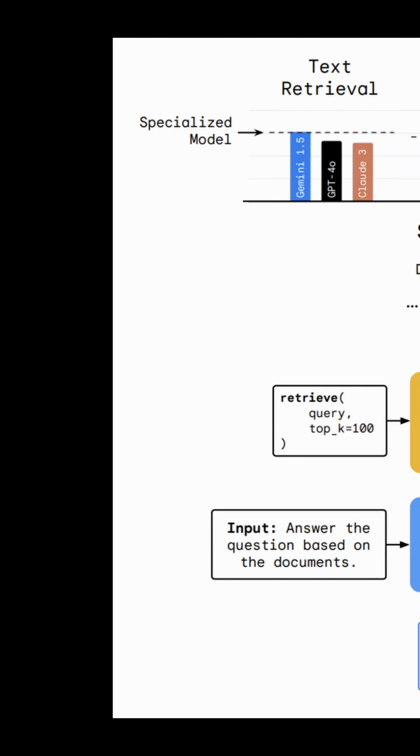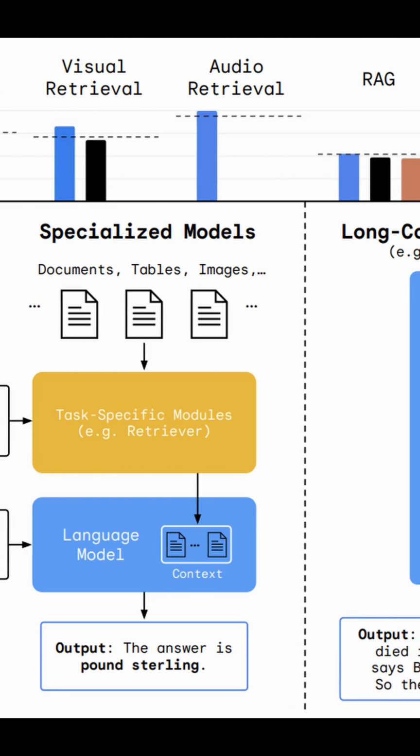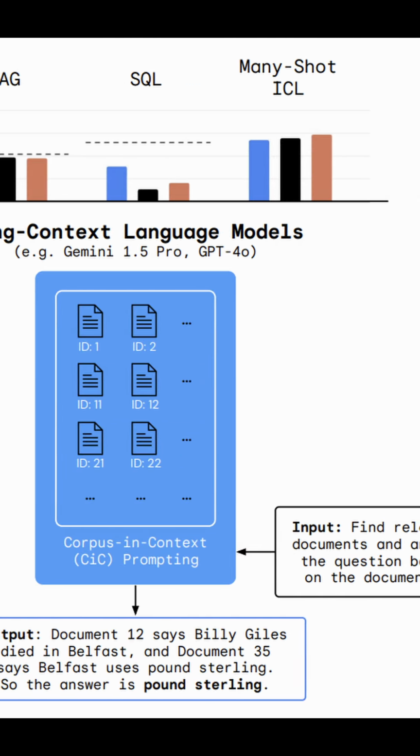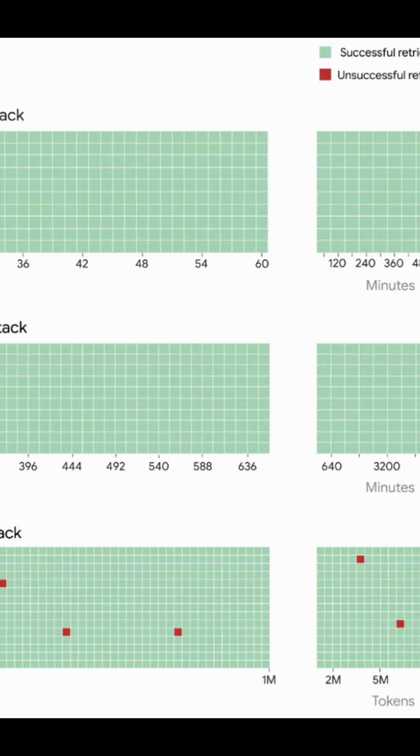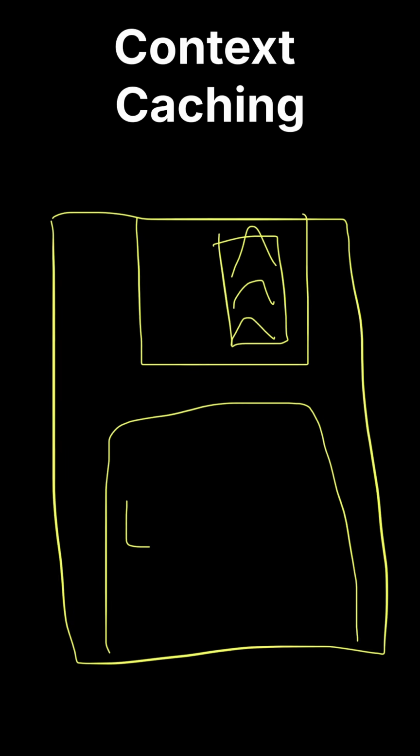Beyond being easy to use, performing reasoning using long context capabilities significantly enhances in-context retrieval and reasoning. This is because long context leverages robust end-to-end modeling. Another feature that helps me use long context is context caching.